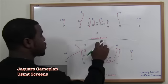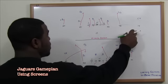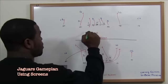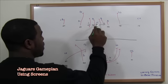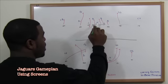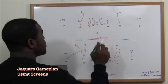You see up here we have a middle screen drawn up, and down here we're going to have a quick screen drawn up. The middle screen is simple. We're going to slow block and shoot upfield for these backside tackle and guards right there. We're going to influence block this nose guard, forcing him to come in. That's going to be the screen guy we're going to throw right over his head. Everybody is pretty much simple.